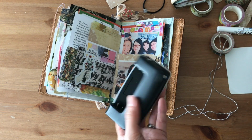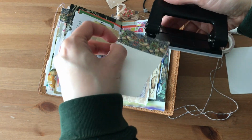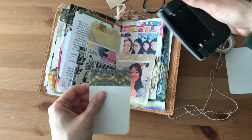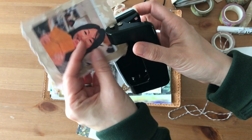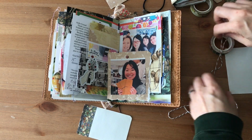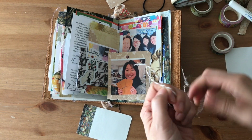So I have this old school hole punch. It's my husband's. So maybe I'll just do one right here in the middle. It's kind of hard to see. There. And another one right here. Oh, I think that's a bit off center, but that's okay. And let's string some of this twine.